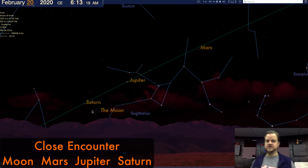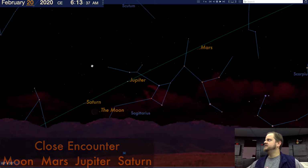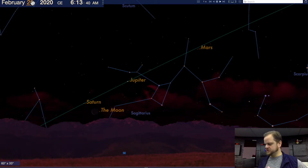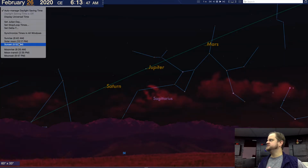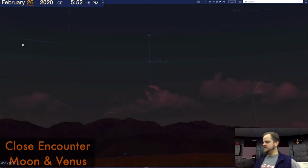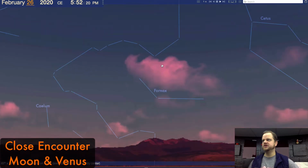So if you're into astrophotography at all, if you just want to get some good shots, if you have a DSLR camera lying around, that's the time to really get some pictures, okay? Because 3 planets, the moon, all in one spot. Let's hope for some clear skies. And so you notice that the moon is getting thinner and more crescent-y, and so it's going to move back around to be a sunset object. And so we're going to move to February 26th. We're going to change our time to around sunset, and we're going to change our direction to look west because that's where the sun is setting and that's where the action is happening here.